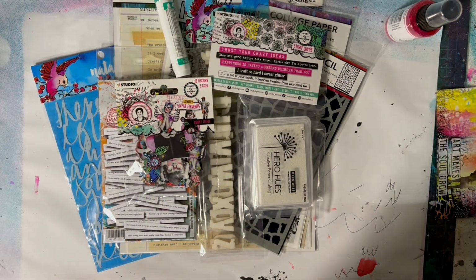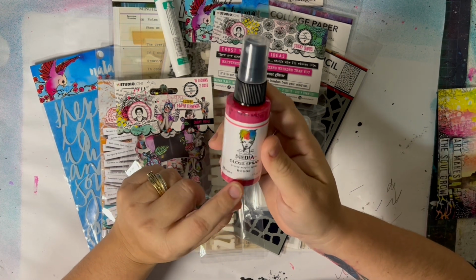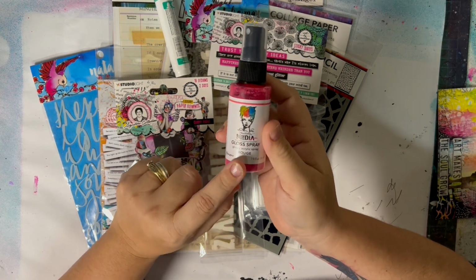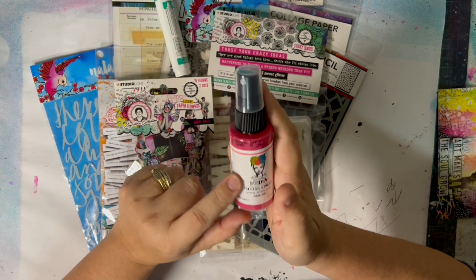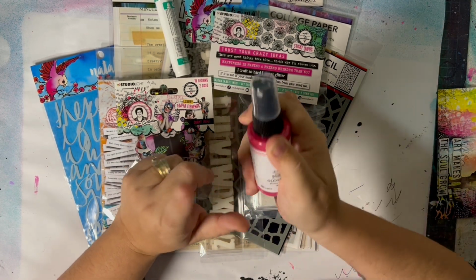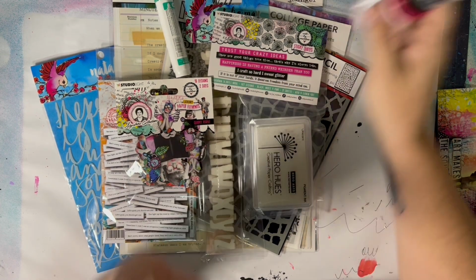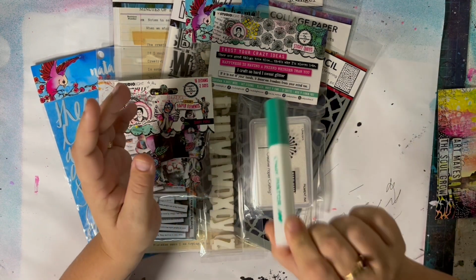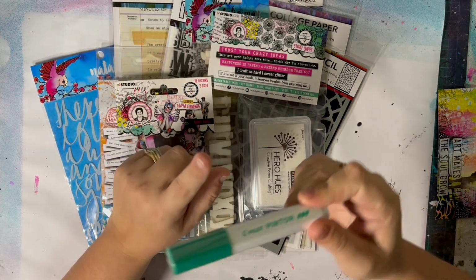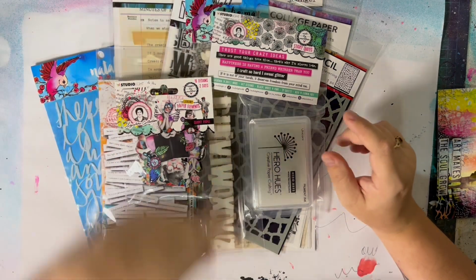So first thing I got, I also got the paint for this, but I've already put it away. So I got the Dina Wakley Media Rouge in the paint and the gloss spray because I think this is a fabulous colour and I really wanted to add this to my collection. I actually think I might need to work on getting some of the other ones too, maybe, but this I really wanted. I got a Pilot Pintor pen from the clearance section, mostly because I didn't have this colour. So that's going to go in my paint pen stash right there.